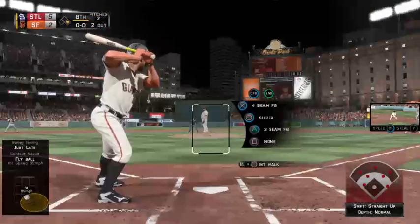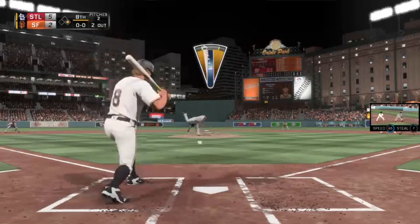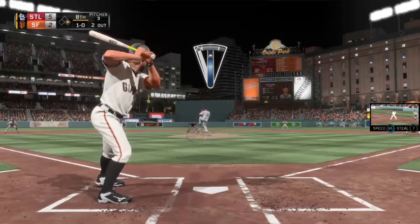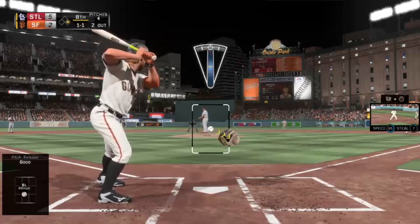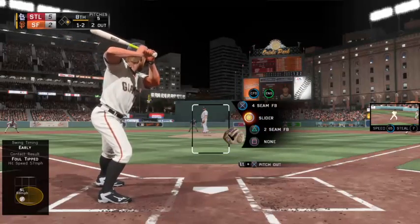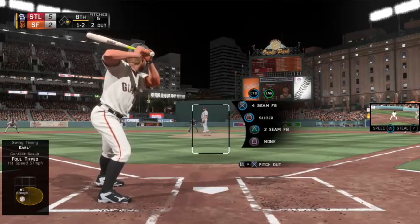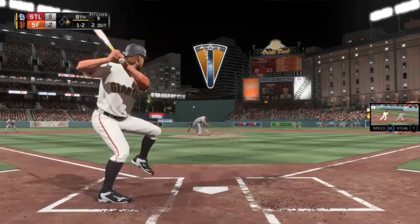Hunter Pence will stand in. He flew out his last time up. Here comes the first pitch. Righty against righty as this is taken for a ball. It's 1-0. Pitch to the plate is a slider for a strike, and it's all knotted up at 1-1. Tap foul at home plate. Looking for the strikeout. Here's the 1-2.